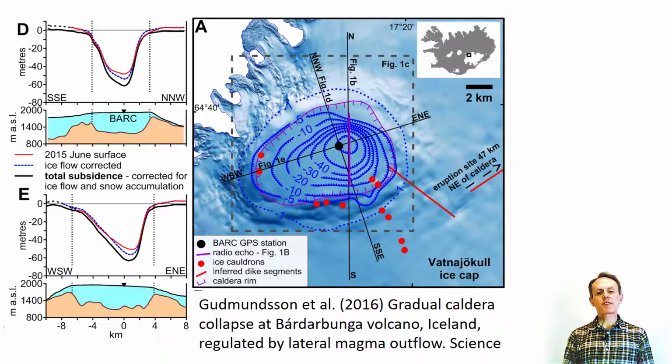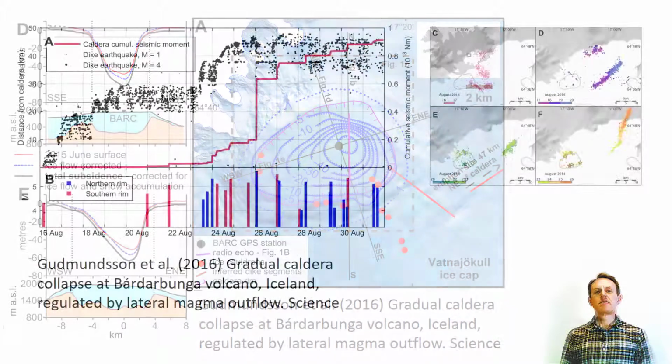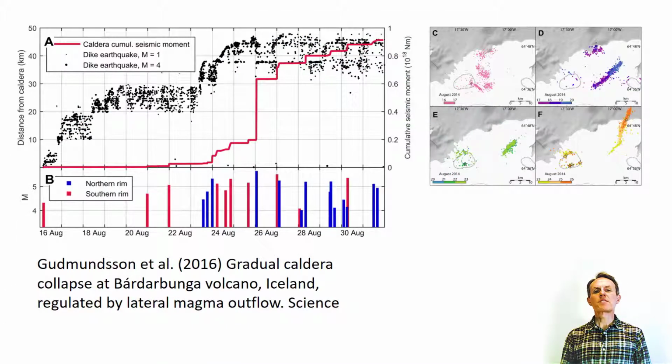Since the caldera is subglacial, it was important to consider if some significant part of the change on the surface of the ice cap was due to ice flow. The conclusion in this case was that the displacement of bedrock was comparable to the ice surface change. Difference between observations and ice flow corrected surfaces was minor. Seismic activity in the caldera provides indications that the caldera faults only started to move some days into the eruption, after a significant volume of magma had flowed from beneath the caldera.